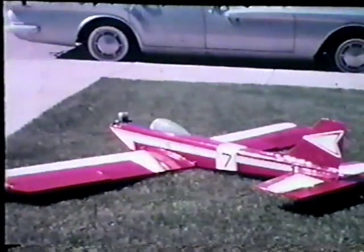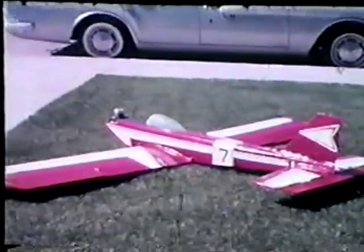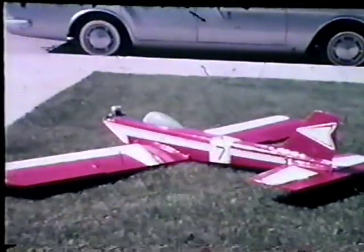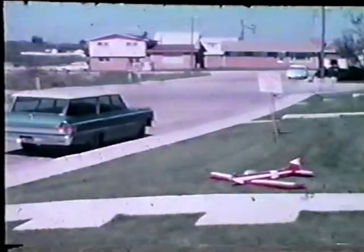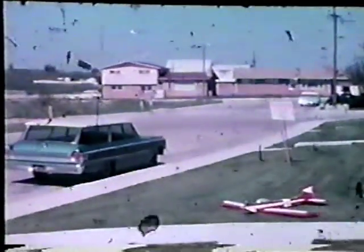And it had every kind of radio you can imagine in this thing. It flew with Logictrol, it flew with Orbit, proportional, digital. It flew with Micro-Avionics. It flew also with F&M, believe it or not.